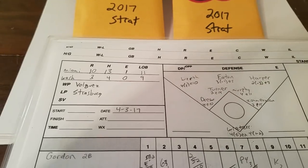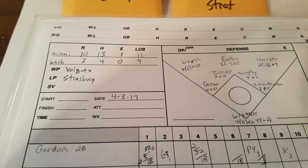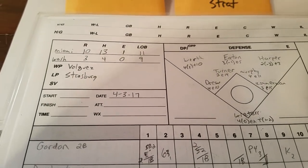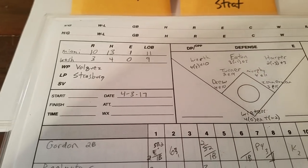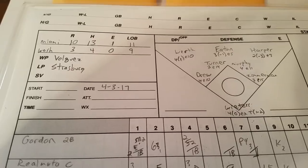All right, so there you have the final line score. The Marlins, 10 runs, 13 hits, 1 error. They left 11 on. For the Nationals, 3 runs, 4 hits, no errors. They left 9 on. Volquez the winner, Strasburg the loser. Of course, there was no save. Nationals scored 3 runs in the first and did not score again.